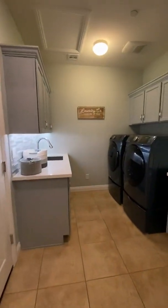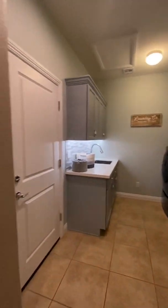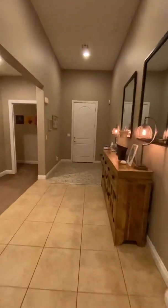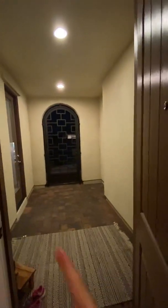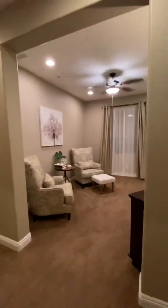His kitchen, I mean the laundry room. Quartz countertop, lots of beautiful stuff here. The separate entrance to the next gen suite. A den over here.